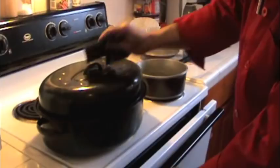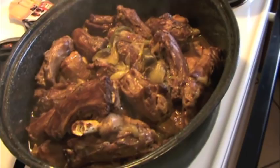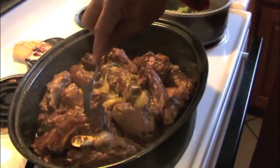And a massive amount, enough to feed a small army. Turkey next to that. Man, that looks good. Looks good? Mm-hmm. And I have had turkey necks before. Nice, I know. Nice tender.